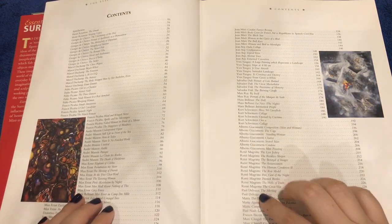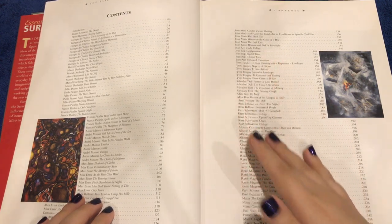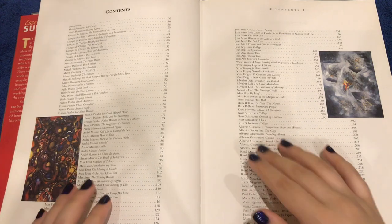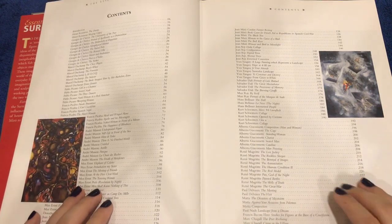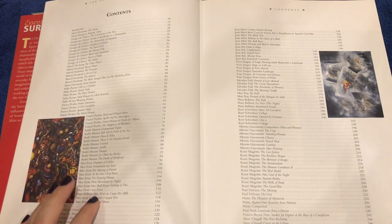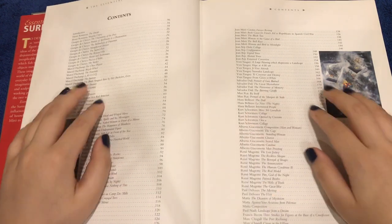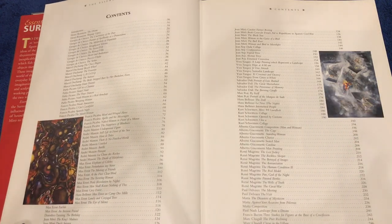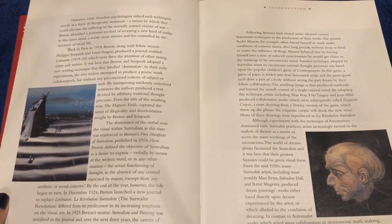As you can see here, they've included multiple paintings by each artist, which is great to get sort of an overview of each artist's work, but as I say, it doesn't leave a lot of room for more obscure artists. But that's okay. So, it's a nice long introduction here, which we'll skip for now.